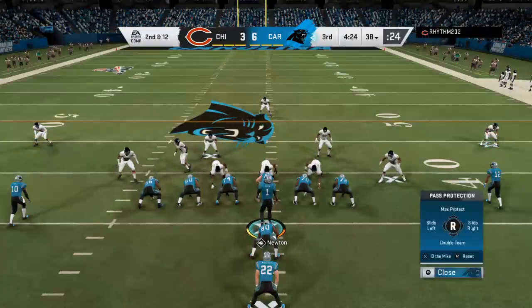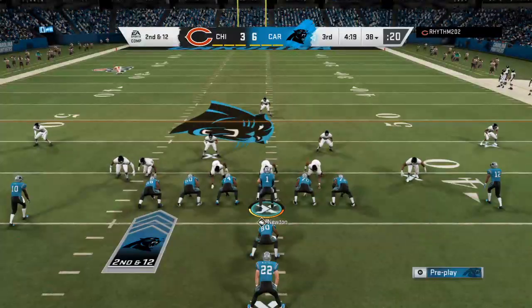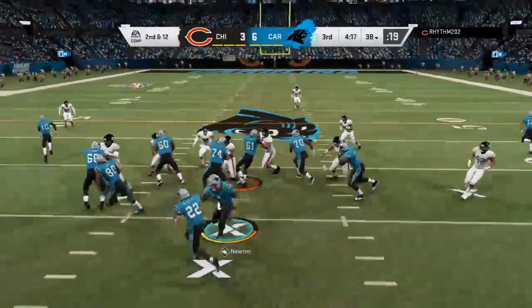Ready? 88. Mike 58, right there. 8. Let's go. 6 guys. Check 6.